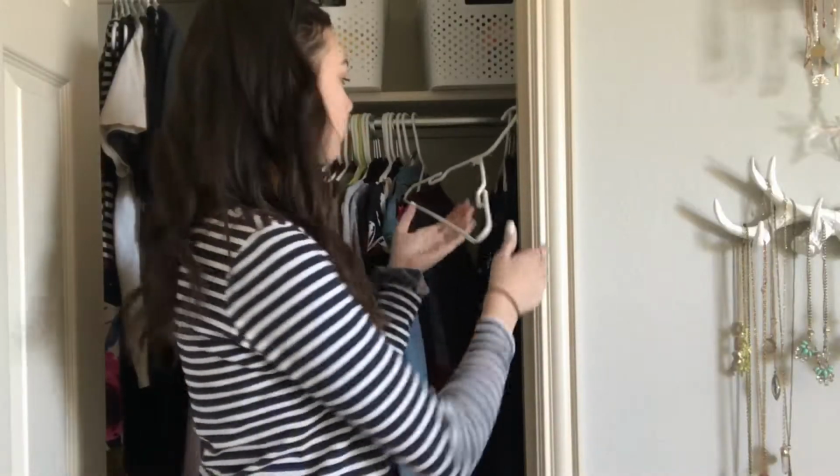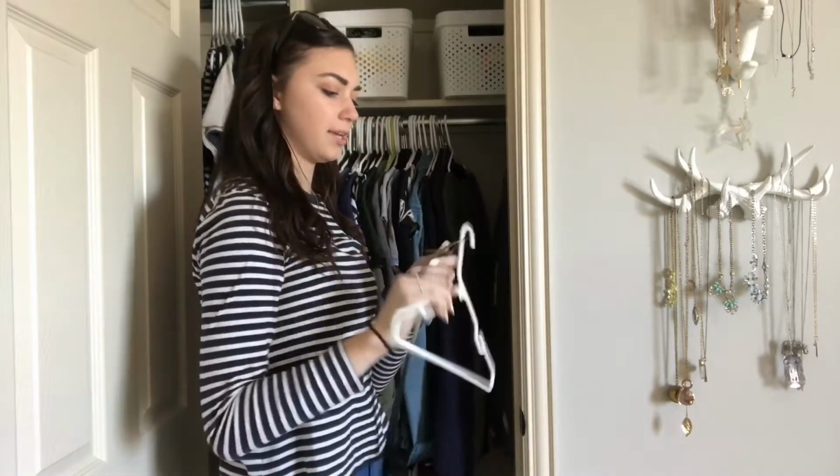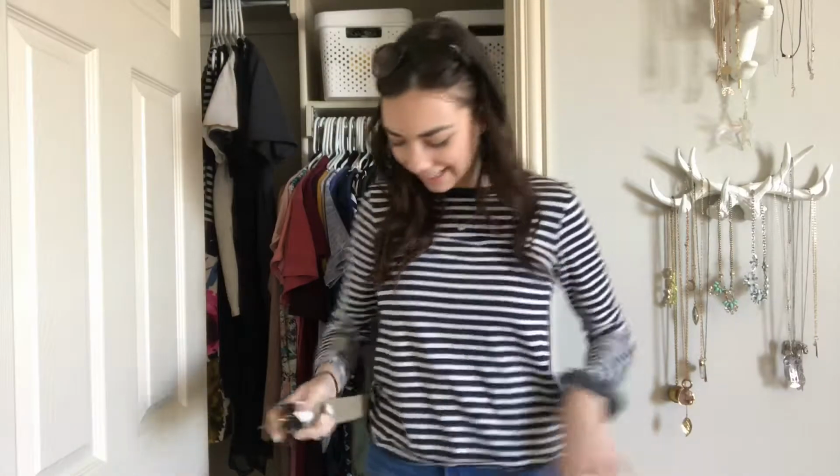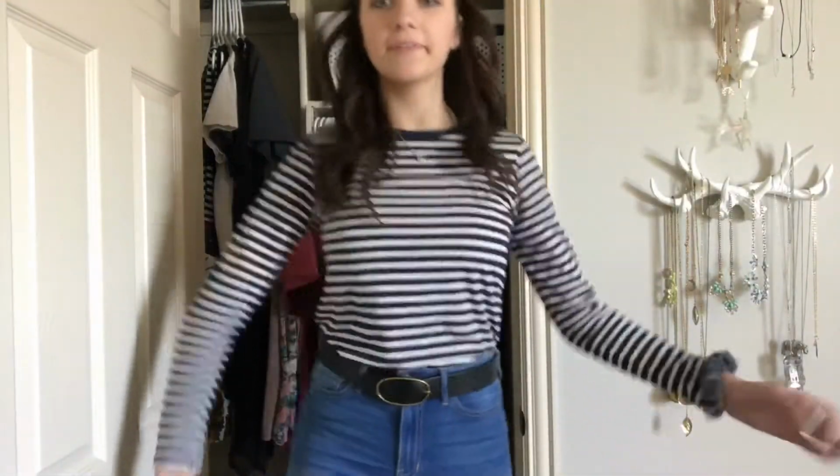Let's see. Oh, this one's got a belt on it. Actually, you know what? I like that. I'm gonna wear it. All right, so I don't know how this looks, but I'm gonna wear it like this.